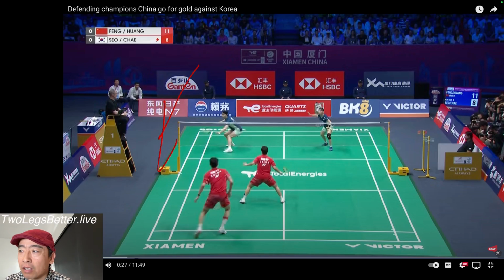Now here's the thing though. In men's doubles, or even women's doubles, it's okay for the front player to go to the side, because then this guy, this person, will stay where he is. Okay, so the straight back will be his responsibility. But for mixed doubles, it's not always the case. In mixed doubles, usually the girl still stays in the front court and the guy roams at the back. So now let's see.